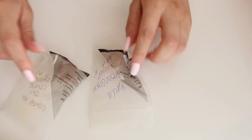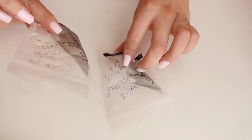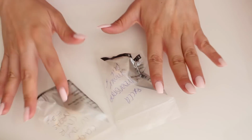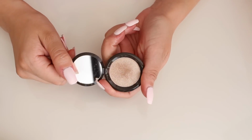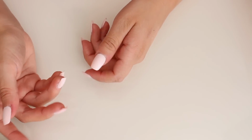The next 2 that I have here are from Becca. Oh no, this is from Becca Moonstone, and this is some drops. Obviously these 2 are going to the trash because they're super old. And then I recently got this little Becca sampler in the shade Opal. I'll be keeping that one because I just got it, and I kind of want to get more of the Becca stuff. I want to get more of their blushes.